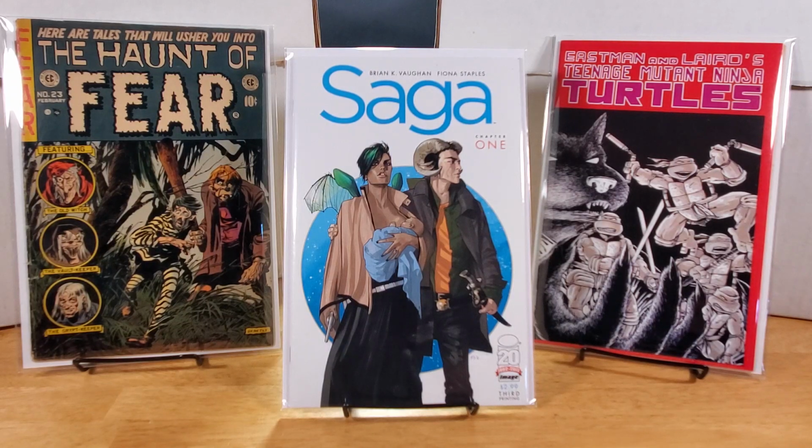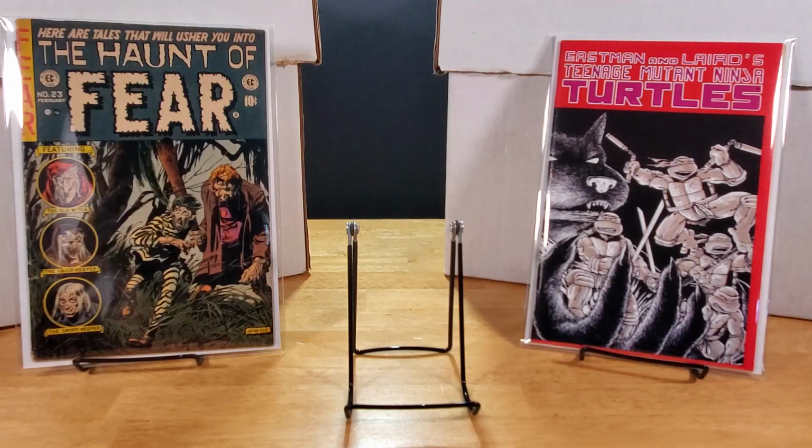I've read the trade, not usually my cup of tea in terms of reading material, but this was actually a pretty good book. The art's a little weird for me. It's kind of like no shading, just solid tones, but pretty decent read. I think I read the first 2 trades, something like that. So happy to find that. Near mint condition. I think it was like 28 bucks, which I thought was a good price.